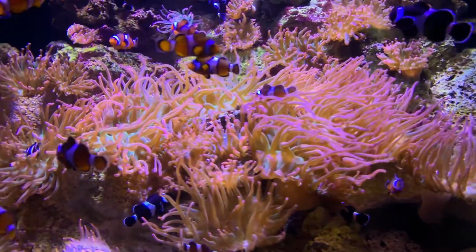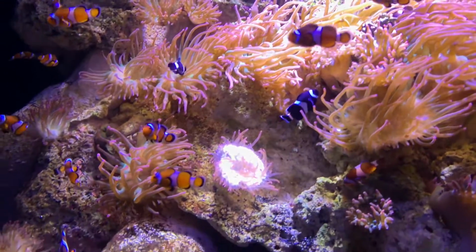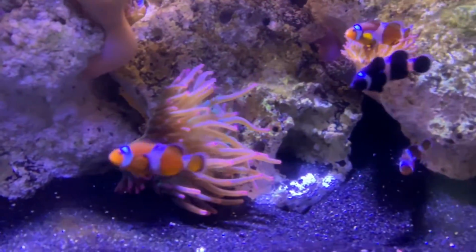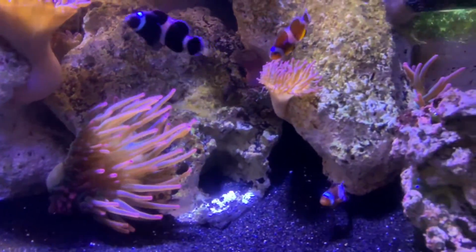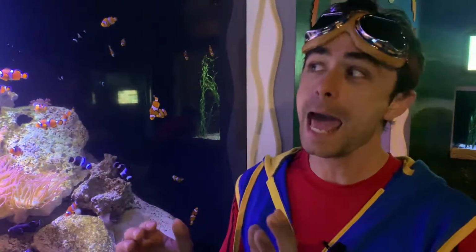Clownfish live inside of sea anemones, and clownfish have a layer of slime or mucus covering their bodies, and that slimy mucus protects their bodies from the sting of the anemone. It allows clownfish to live inside of an anemone and get protection.